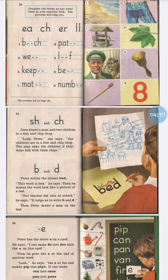Complete the words as you write them in your exercise book. The pictures will help you. Beach, patch, well, leaf, keeper, bell, match, number.